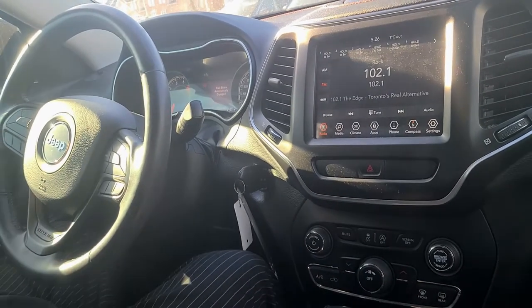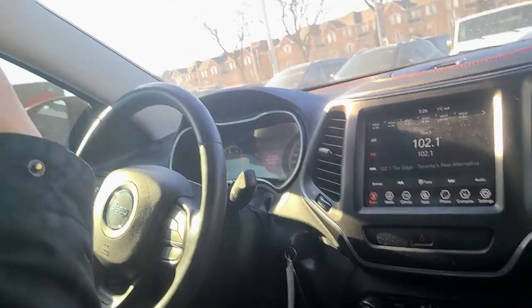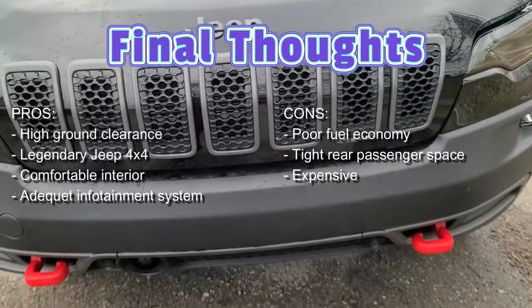I'm used to parking it old school without having to use the backup camera, but yeah, she needs it. I would like to thank Road Sport Chrysler for allowing me to test drive this vehicle.